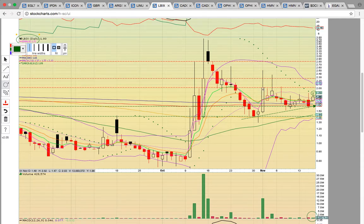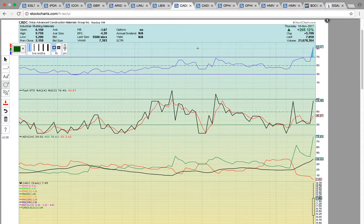This closing price right above $2 is the next key level to break. The real big level to break is this October 16th closing price at 280, or just above 280. If it can close above that, that's going to signal it wants to break out higher.